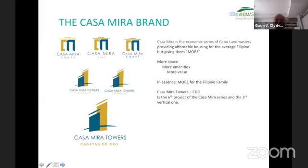So in Casamira, we're giving more. It actually plays on the affordable development. We have many competitors in the affordable market, but we are very proud to say that among the affordable ones, we're giving more in terms of more amenities, more value, and more space.